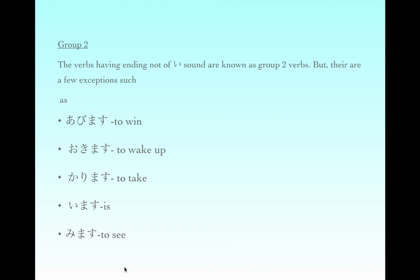Now let's look at the meanings. Abimasu means to win. Okimasu means to wake up. Karimasu means to take. Iimasu means is. Miimasu means to see. So these were the exceptions. Now we're going to look at some examples.